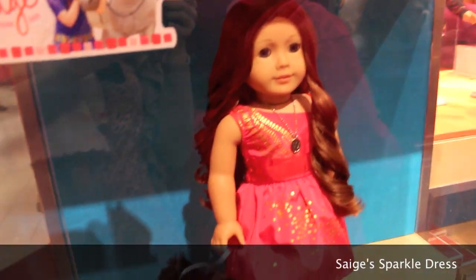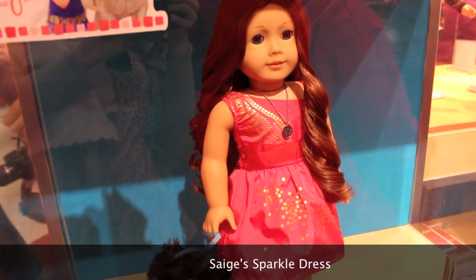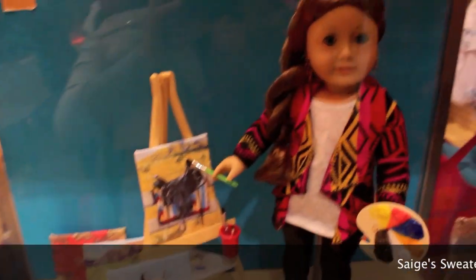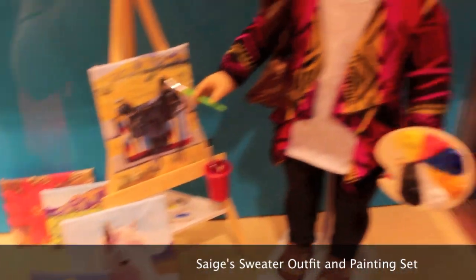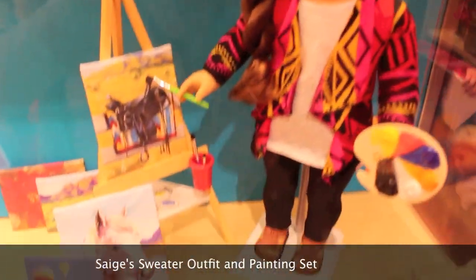And yeah, so it's kind of hectic in here. There's her PJs. I love this outfit. Here, wait. I think it's on a doll over here. There's her sparkle dress or whatever. And let's see if I can get through here. Okay. So there's her sweater outfit with her easel. That's really, really cute.